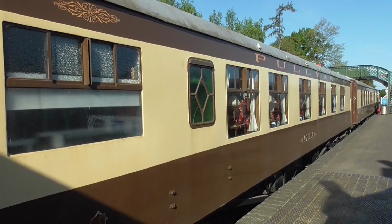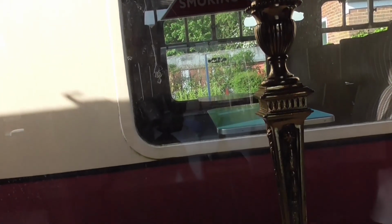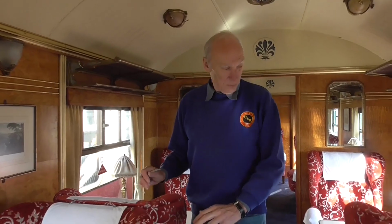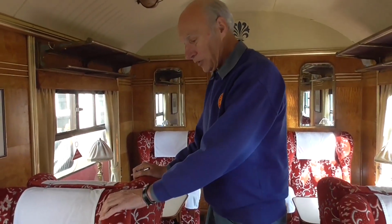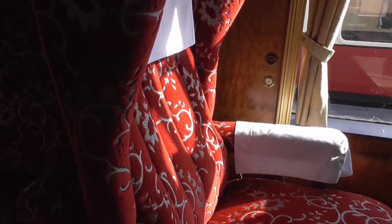this coach is a first class Pullman, being the top of the range, and it was made in 1951. In 1951, obviously, they didn't have their health and safety hats on, because all these seats are freestanding, so if you had to stop in a hurry, you could all be at one end of the coach.